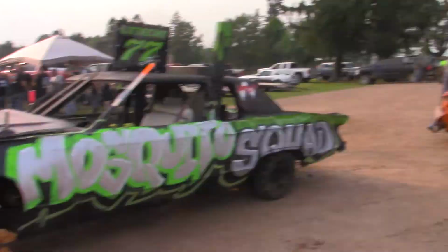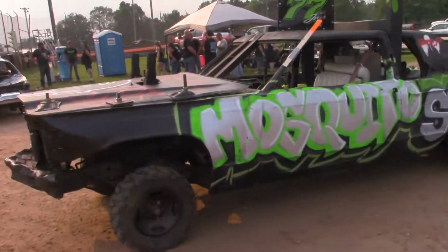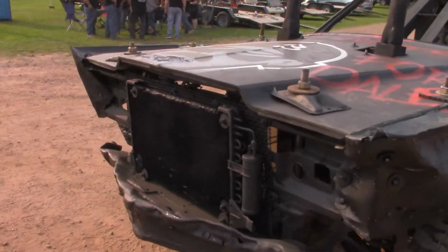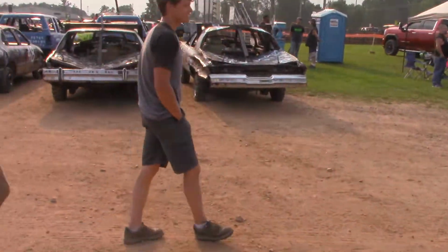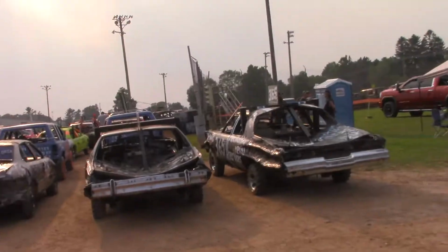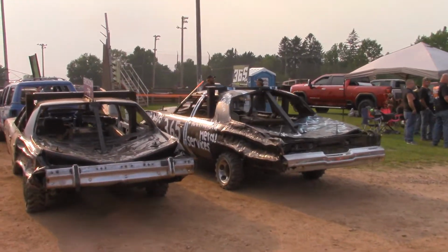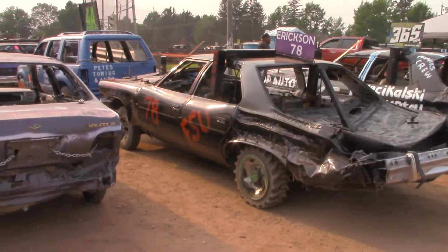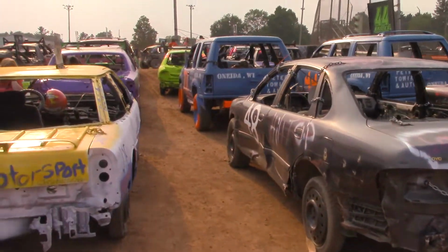Part of the Goose Crew, Bobby, Deputy Bobby. He's representing today. Interesting paint job from Big Red's Custom Paints. As always, make sure that you're supporting Big Red. Guy does a hell of a job. This is definitely going to be one of the larger full-size shows that I've seen in a while.